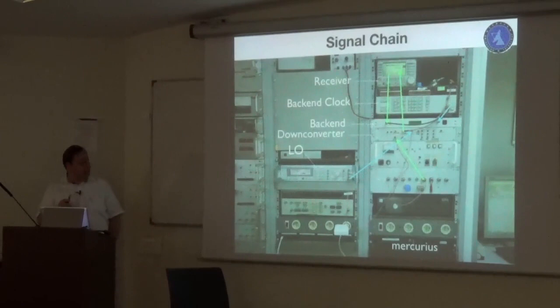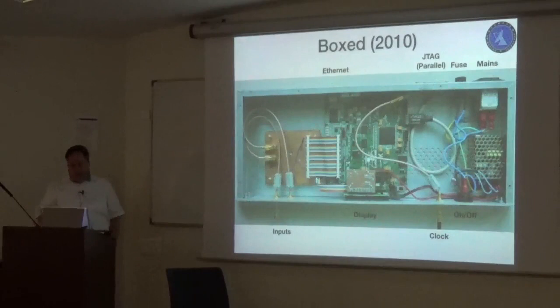This is the whole setup as it is currently built into the telescope. These are the antenna signals, and it takes a little bit of an interesting route. Antenna signal, down converter, then it goes to the receiver, and then it goes to the backend. Skip this. So in 2008, I had it built, and then finally in 2010, it became this setup.